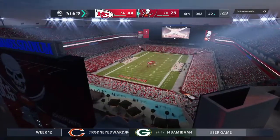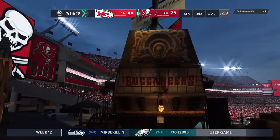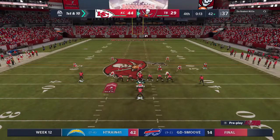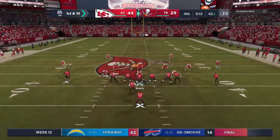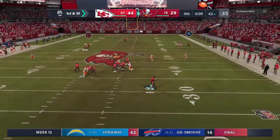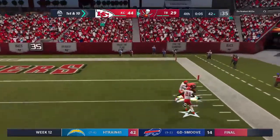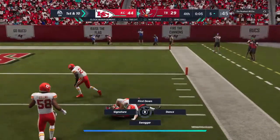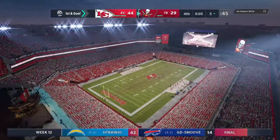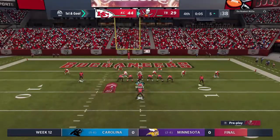Now the Bucs are going to use the first of their timeouts, as they'll stop it with 13 seconds left to play. Wentz now on first down. He's going to let it fly. And this is taken in at the 5. And the clock will now stop as a timeout is called with 5 seconds left. 1st and goal at the 5-yard line.